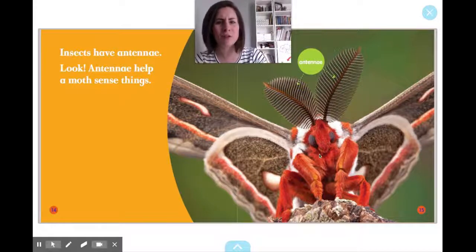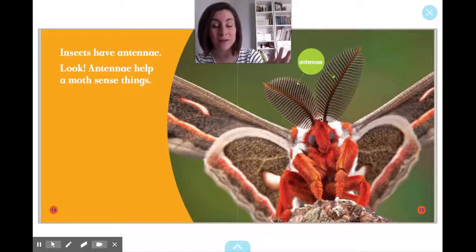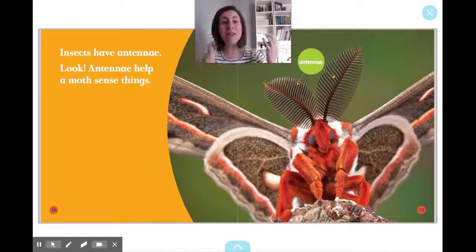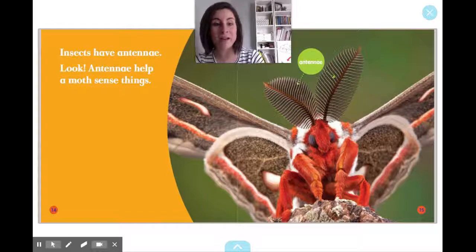And this is a really cool picture of a moth because, once again, who knew moths look like this, right? Super furry. You can see his really big eyes. And then his antenna, which the label is showing us, is right here. And look how cool his antennae are. He has these cool feathery antennae. But yeah, especially moths, they fly around at nighttime for the most part, and so they need their antennae to help them navigate where they're going.